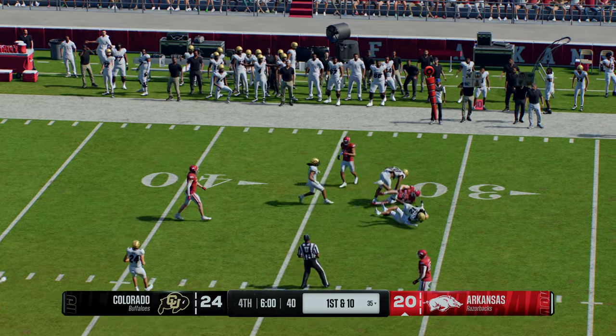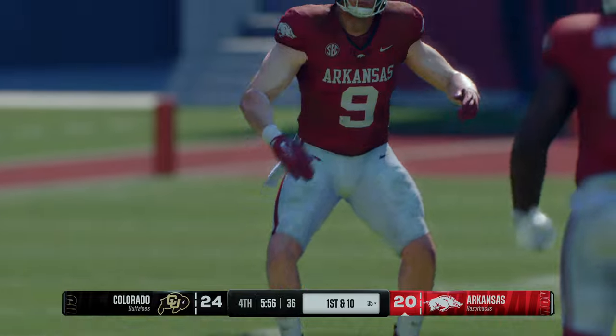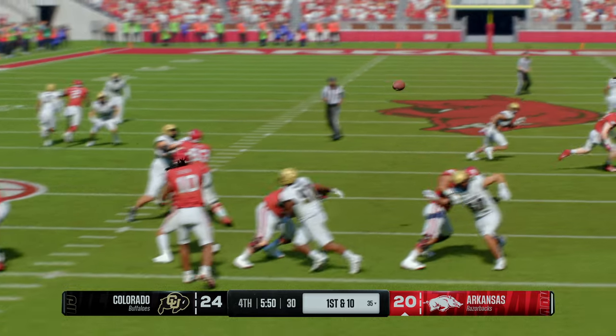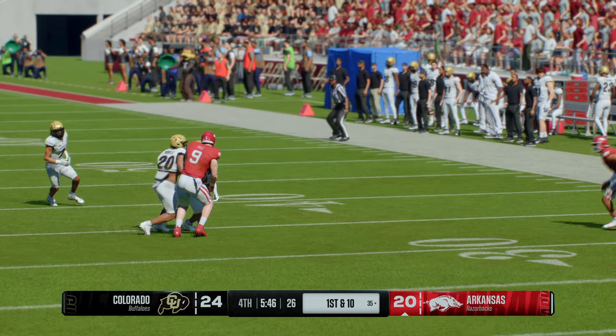He's got an open man. Just what they were looking for to get this drive rolling. They're out to the 35. Sometimes your tight end's a safety valve, and sometimes he's your go-to receiver. And the offense knew right away it was the primary target.